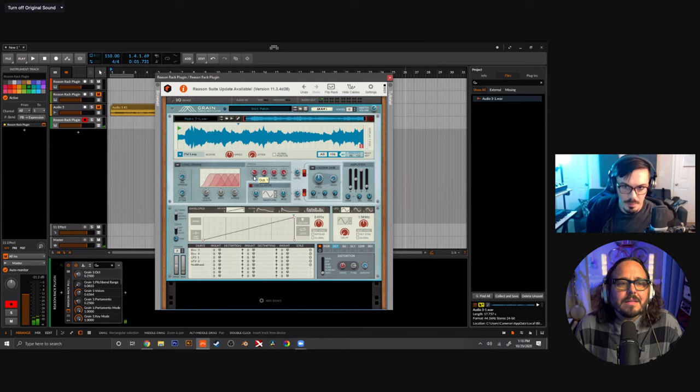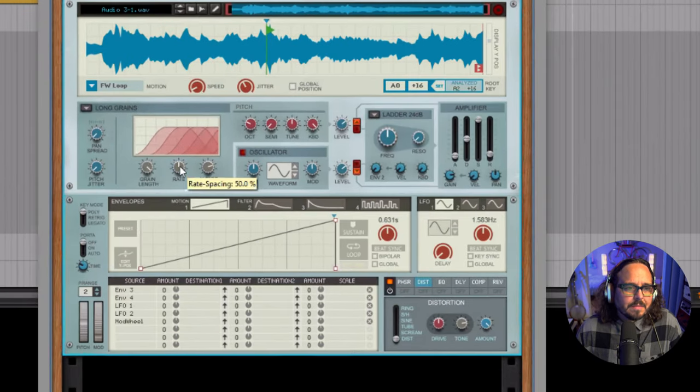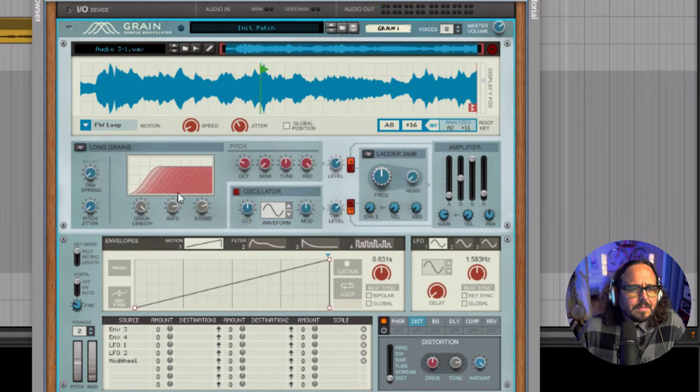So that's our sample. But let's slow this way, way down. Let's add a bunch of jitter, maybe about this much. We'll move this somewhere in the center. Let's increase the grain length, maybe the rate. We'll add more grains, and that kind of smooths it out.